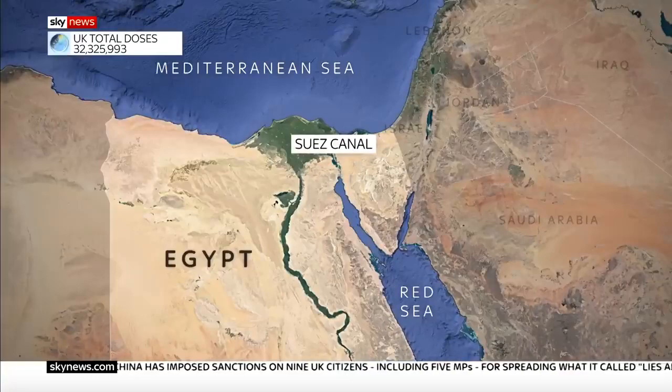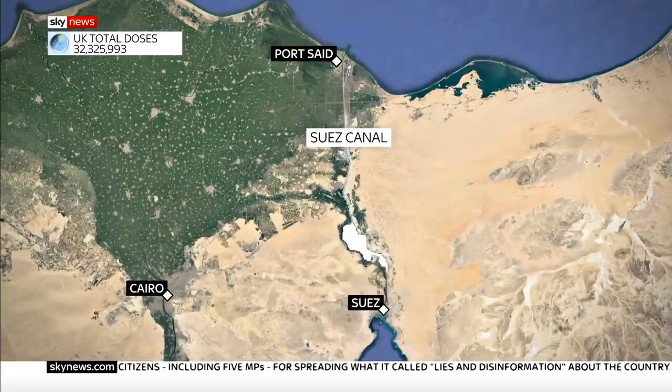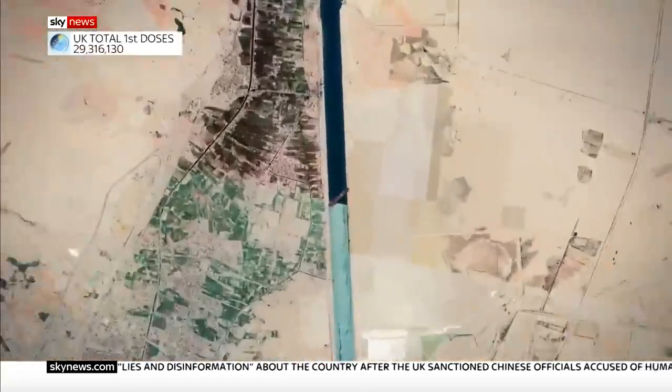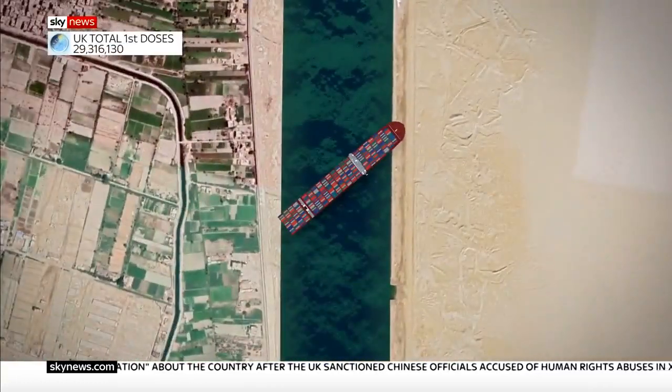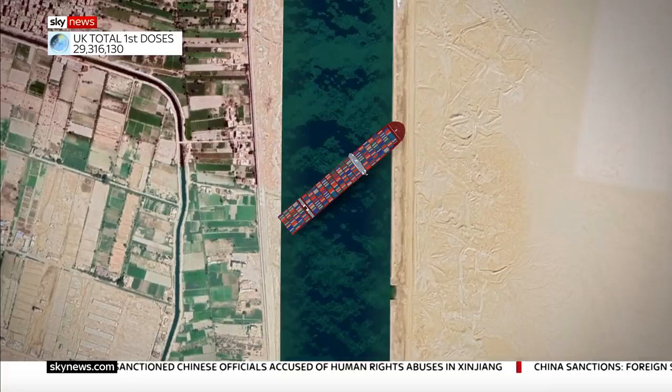Well, the Suez Canal is a 120-mile piece of water which connects the Mediterranean to the Red Sea and provides the shortest sea link between Asia and Europe. The 400-metre-long, 200,000-tonne vessel ran aground on Tuesday, blocking the entire passageway.